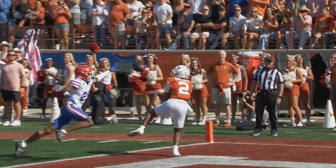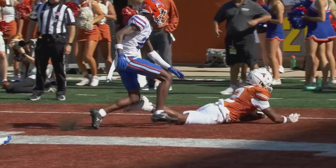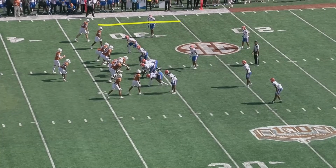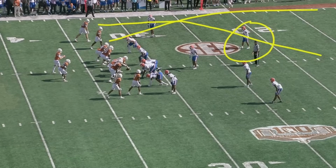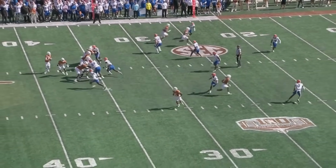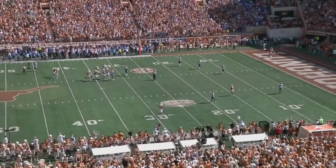Real easy catch. He had to turn around, fight back for it. Little bit of a bobble, maybe. He's got it secured in the left hand. That absolutely is a touchdown. Hunter Helm here on the outside. He's a tight end. This post is going to occupy the safety, and then here's Golden running the switch wheel. And just a simple route concept that splits those 2 defenders for the Gators, and that was wide open.